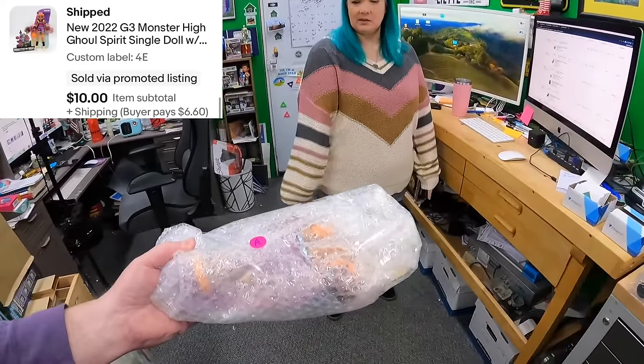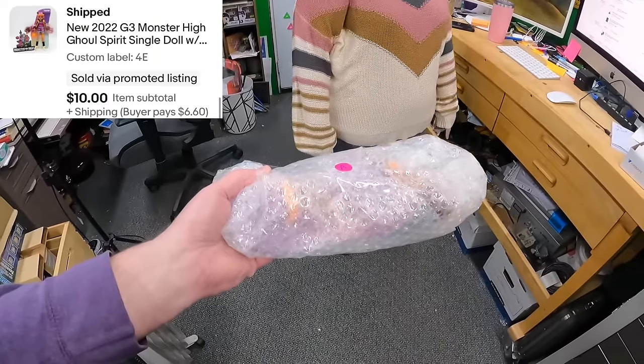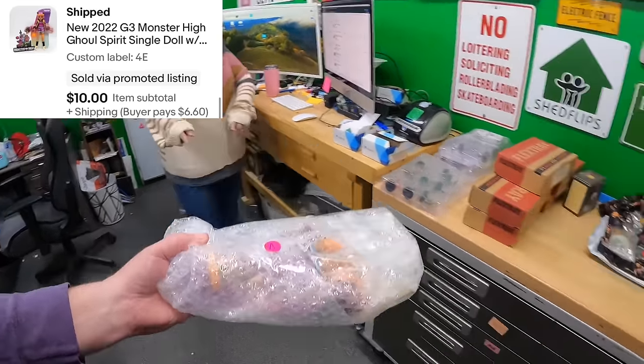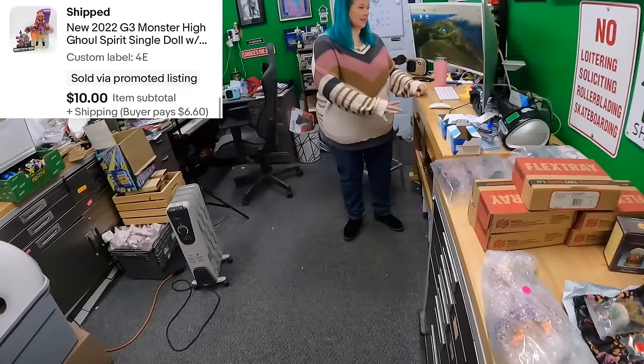So that one sold for $10. This is one of the originals, too, because look, it has the letter on it. Back when you were doing a picture for each one. I actually took a picture of that one. That might be the one in the photo. I think it probably is.